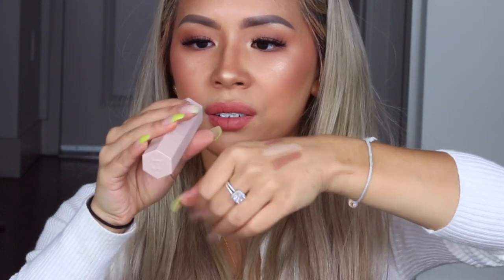So the top one from the Match Stix is Bamboo, and then I have Mocha as a contour. And then I have Trippin as the shimmer skin stick. That's super pretty. Yeah, super excited to try these out. Maybe I'll do a tutorial and first impressions of them on my face and see how blendable it is. And it's super cool that these are freaking magnetic because that's just so fun. I would just love to fidget around with these all day.